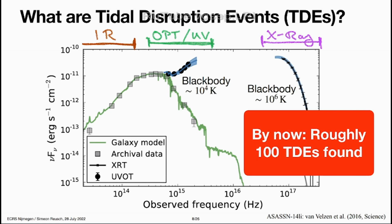And the great thing is we are getting better at detecting TDEs. So ZTF, but also Pan-STARRS, Gaia, ATLAS have been very helpful in finding these, and not ATLAS, ASAS-SN. So the numbers have risen dramatically in the last years, but still we only have around 100 objects.